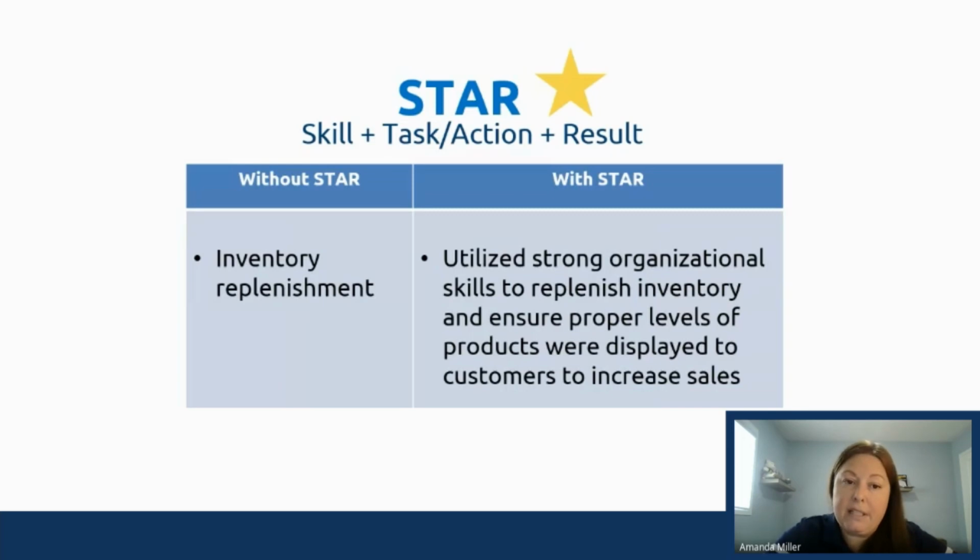So here's another example. A lot of times this is what we see. In this example, somebody came into the Career Center, they worked at Canadian Tire, and in their bullet point under their job was just inventory replenishment. That's all it said. So we really need to change that into a strong impact statement by using our formula. When we use our formula, it says: utilized strong organizational skills to replenish inventory and ensure proper levels of products were displayed to customers, which resulted in increased sales.